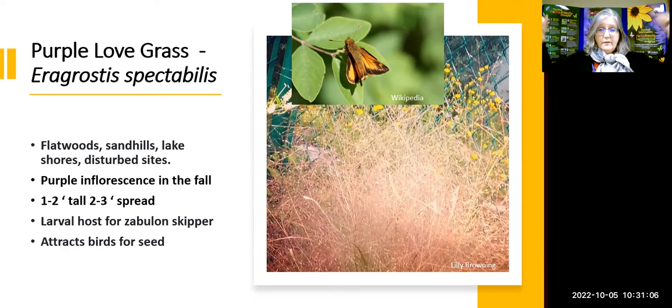It's not like Fakahatchee grass, which will be much bigger, almost as tall as you are. Just little nicely formed mounded grasses. So easy to transplant. I move them from one part of my yard to the other and use them as border grass. Although I will tell you, this purple inflorescence, which is going on right now, looks ephemeral. It looks all fairy-like and beautiful.